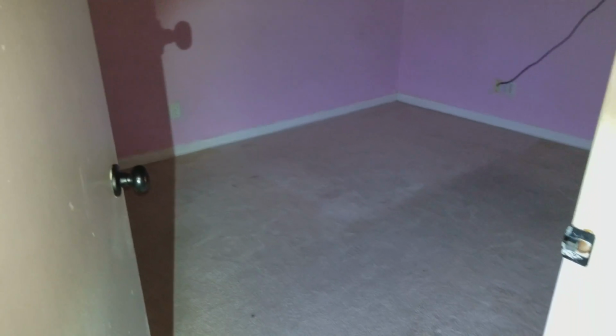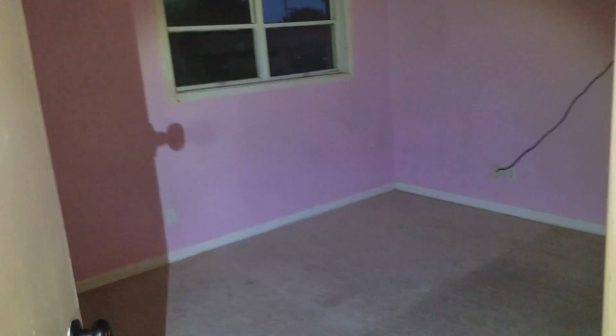This one's actually pretty well taken care of, but you can tell, kids, you can see where a bed was, so you can see how dirty it is. So when you come in and you see that, you're like, oh wow, it needs some work. So you could probably get a pretty good amount. So what I'll do is a CMA on Top Dollar and just regular, okay?